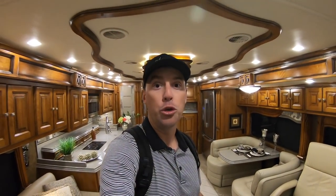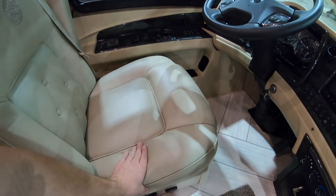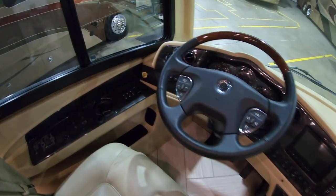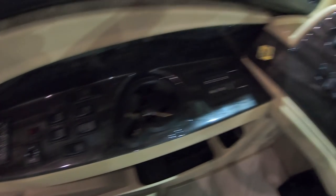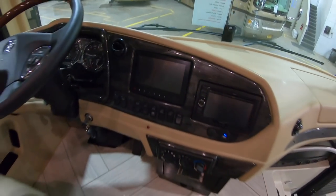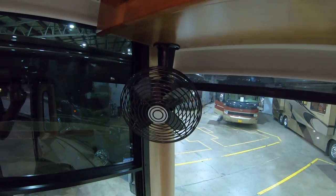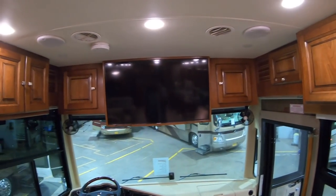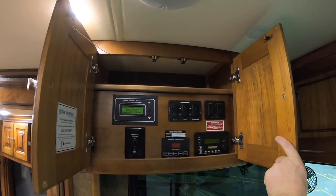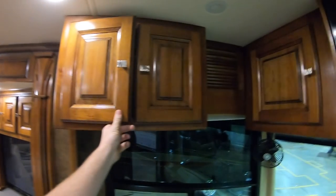And this is the 43QGP model. Tiffin has a really nice cockpit area. You can see this chair is very firm. I like that, with the Tiffin stitching in the leather. You got a nice cup holder here, and I like that kind of gray wood grain look to it with two large digital screens. One of those is gonna be for your rear view camera. Wood grain steering wheel, and Tiffin still has the fan right there, and you have a large Panasonic TV above the driver area. You've got all of your systems up here, your inverter controls, your Aqua Hot controls, tank level systems, slide out controls, wine guard.